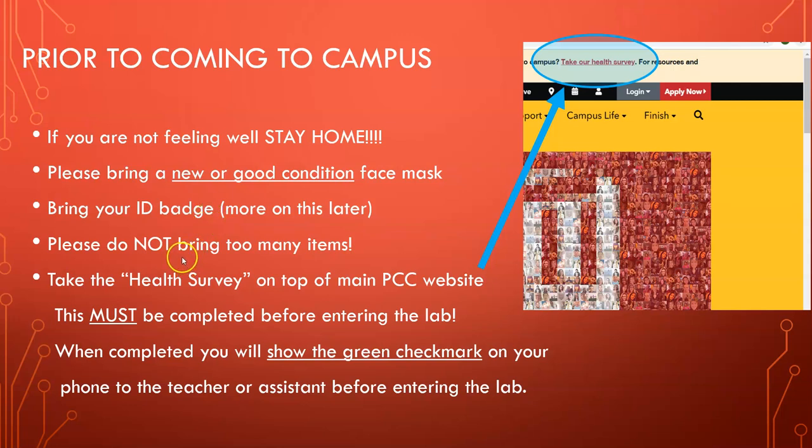Please do not bring too many items. A small backpack is all that you should need. If you have other tools or supplies that you need, most everything will be supplied in the classroom. You will not be allowed to bring in food or drinks into the classroom. However, you can bring in water in a sealed container.